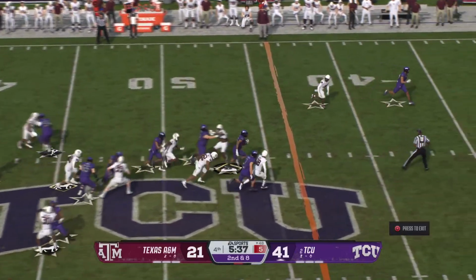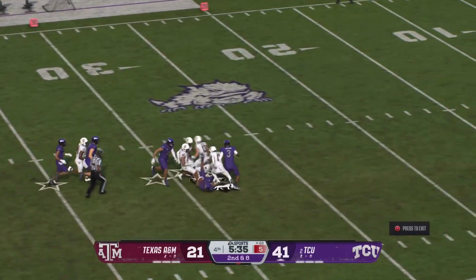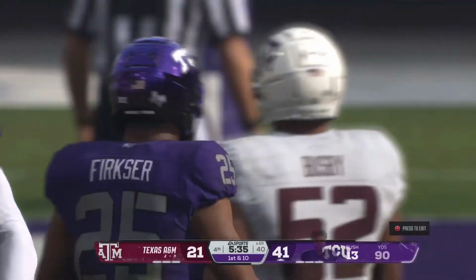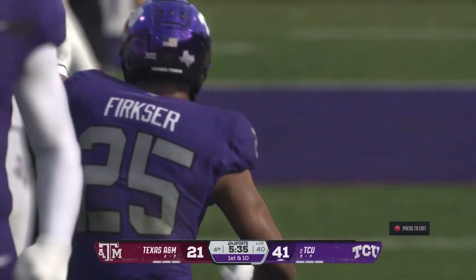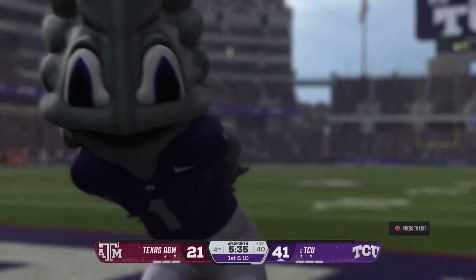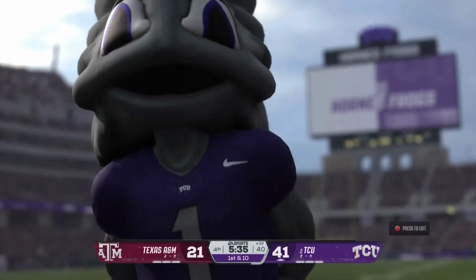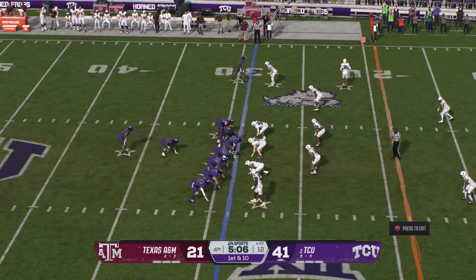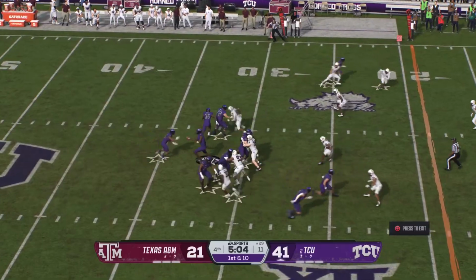And they'll run it out of the shotgun. Past the 40. They bring him down, but a big chunk of yardage on the play. Well, this is how you put a game away. Already up multiple scores, now running the football this entire drive, eating up the clock. Really good chance here of putting this game on ice. The offense is clicking, and the defense just searching for answers now.